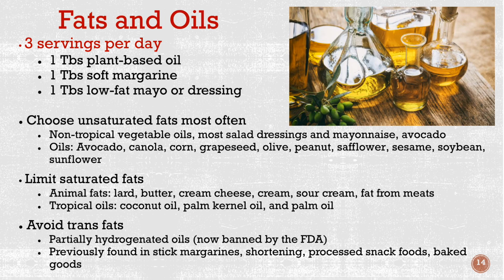Trans fats, which we would previously see in stick margarines, shortening, and some processed snack foods or baked goods, are actually worse for us than saturated fat because trans fats can raise LDL levels and lower HDL levels. Most sources of trans fats in our diet previously came from partially hydrogenated oils. These were liquid oils, which were mostly unsaturated, that underwent a process called hydrogenation. They did this to change the texture of the oil to make it solid or to increase the shelf stability. When they completed this hydrogenation process, they created trans fats.